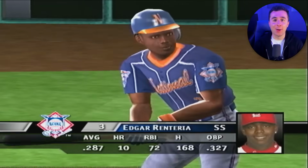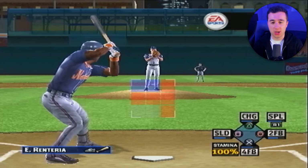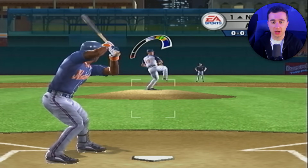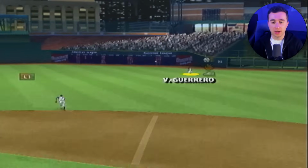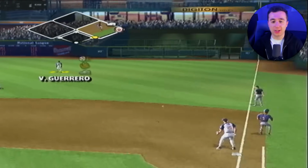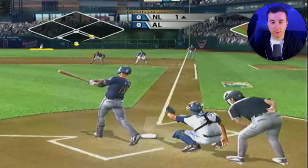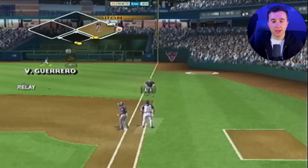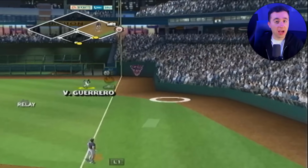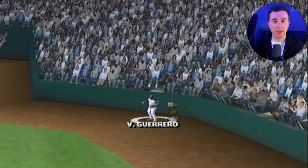And here we go in MVP Baseball 2005. I'm using the American League All-Stars, and I'm taking on the National League All-Stars. And that ball lined in the right field. I am not used to this game, so I'm not sure if Vladimir Guerrero would have caught that ball, but probably could have had a better chance at it. And MVP Baseball 2005 is commonly known as, if not the greatest baseball game ever, definitely in the top 2 or 3 baseball games of all time.